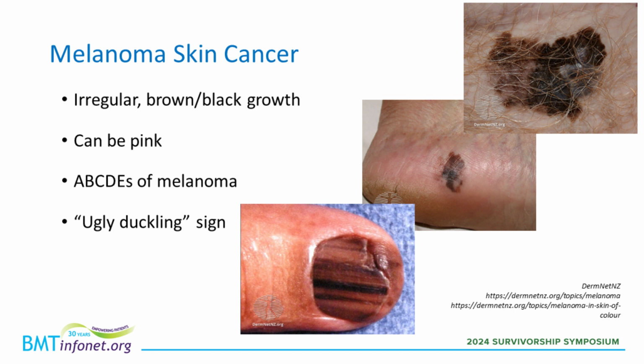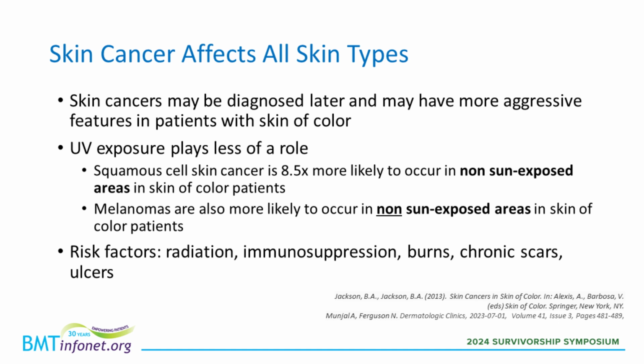Melanoma is the most common skin cancer. It's generally going to be an irregular brown or black growth. It can be pink sometimes or red. And one thing I always talk about is the ugly duckling sign. We're always going to be looking out for that mole, that spot on the skin, that looks different than other spots on the skin that you have. That's going to be a big red flag for us as well.